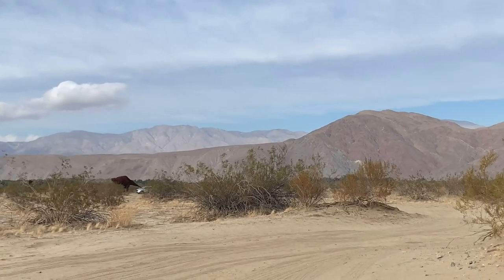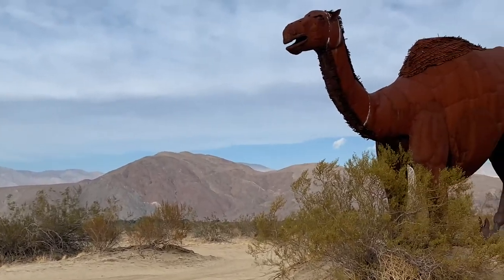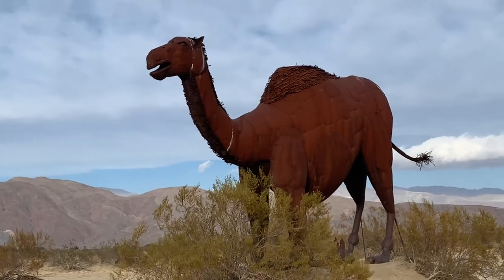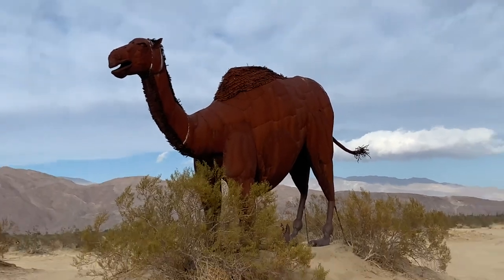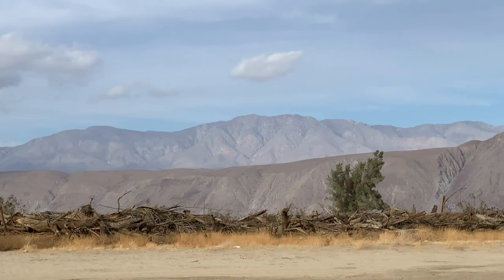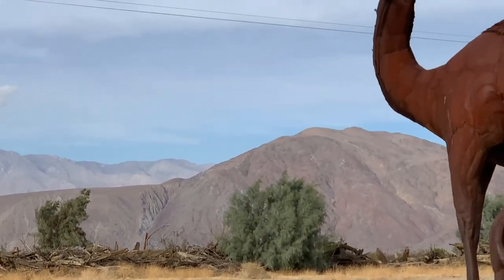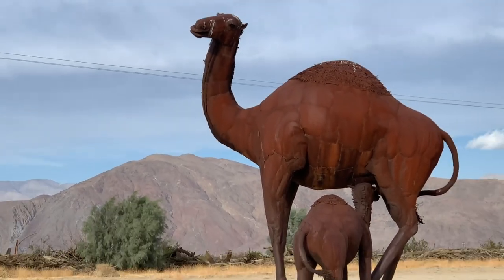Here we are in the middle of the desert, Anza-Borrego in Borrego Springs, admiring these metal art pieces in the middle of the desert. So here we are, our camel. And now, with more metal sculptures, we have our mama camel feeding her baby.